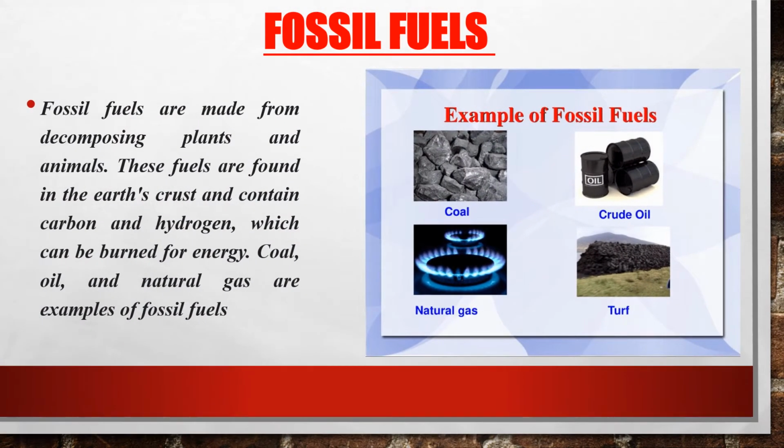We are going to learn about fossil fuels. Fossil fuels are made from decomposing plants and animals. These fuels are found in the Earth's crust, that means the center of the Earth, and contain carbon and hydrogen, which can be burned for energy. Coal, oil, diesel, petroleum, all are the examples of fossil fuels.